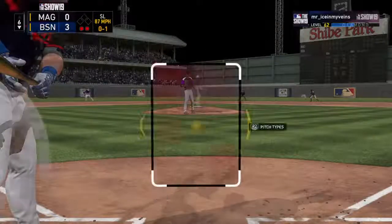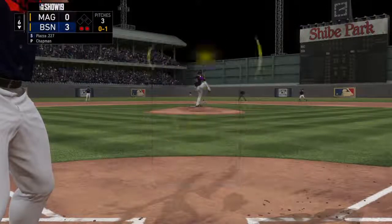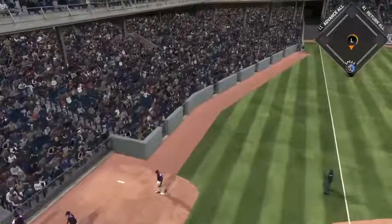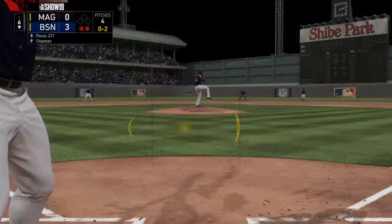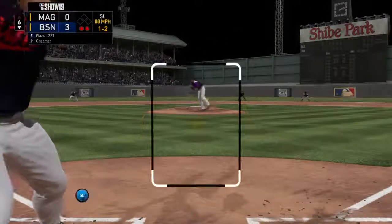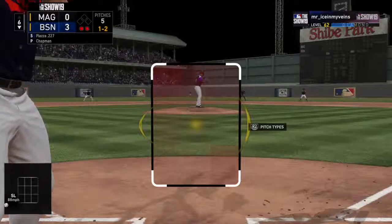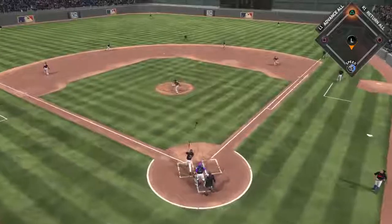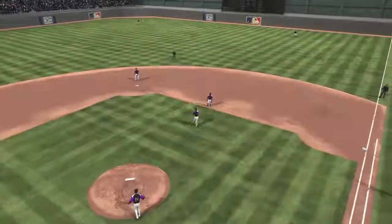Got him fishing that time, 0-1. Swung on, but it's pulled foul wide of third. Chapman's ready. Here's the 0-2. Oh, he went for the knockout pitch that time, but a good eye, 1-2. Popped up. Bell is calling for it. Makes the catch, and that'll retire the side.